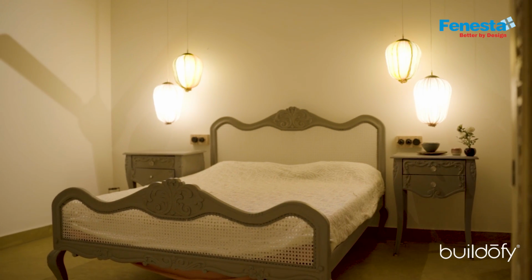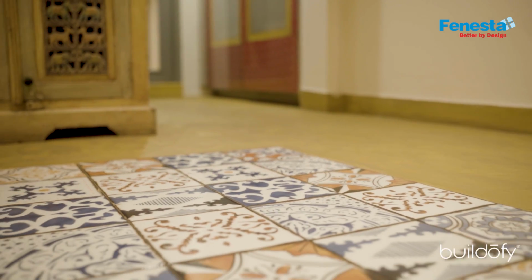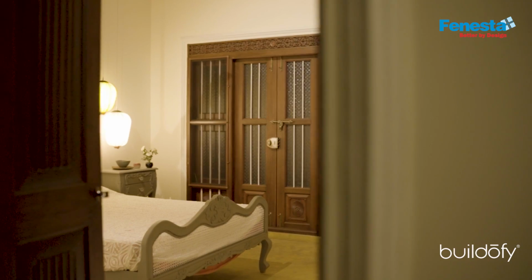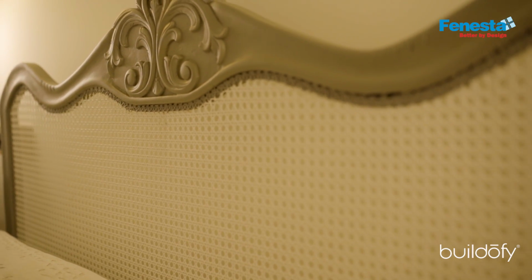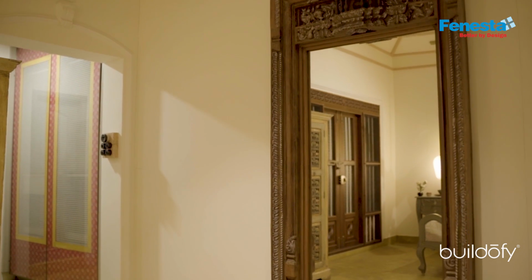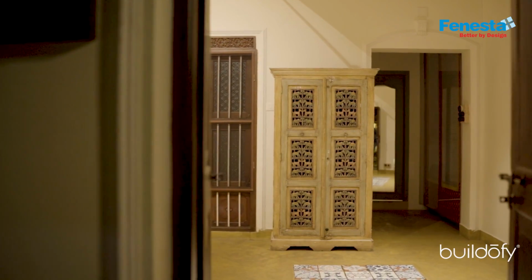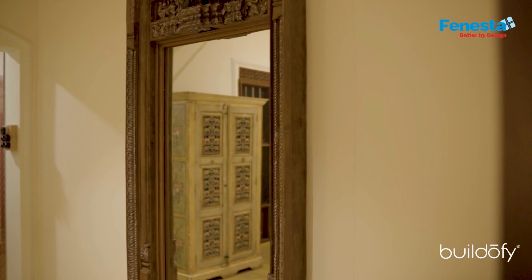The part of the ceiling that is higher is achieved by taking down the attic space, which is over this room. The highlights of this room: the style patch that we've introduced just ahead of the bed, which is just beside the yellow oxide. The combination of wooden carving and cane that's used in the bed and the side tables. The mirror frame is actually a door that we've converted into a mirror. And distressed furniture, the wardrobe, is something that we picked up from Jodhpur a couple of years ago.